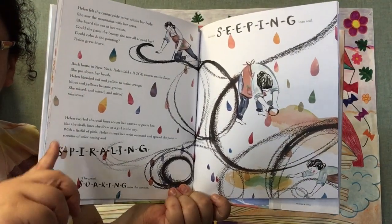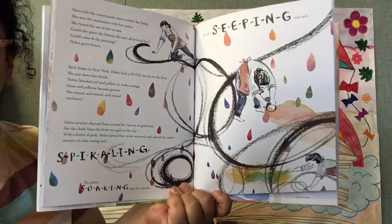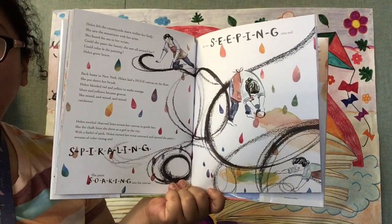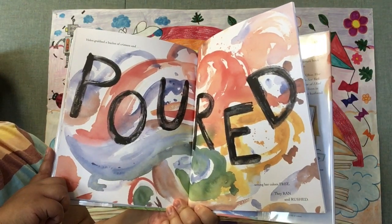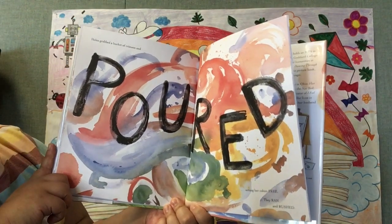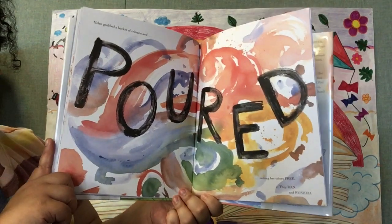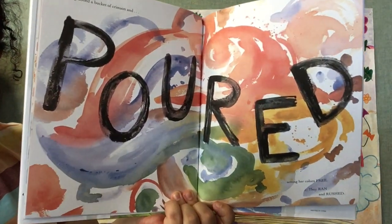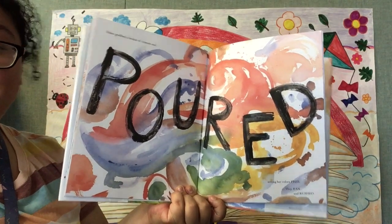Wow, look at the interesting movement she's doing all over her paintings. She's just pouring it directly onto the canvas, and the colors are mixing and swirling together. Helen grabbed a bucket of crimson and poured. Setting her colors free, they ran and rushed. They're mixing together and making these beautiful colors and beautiful shapes.